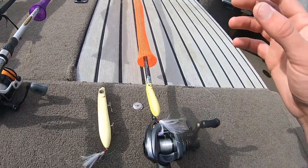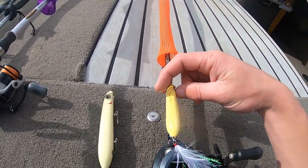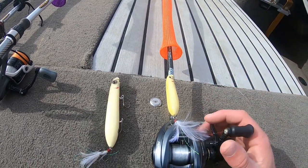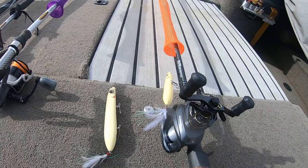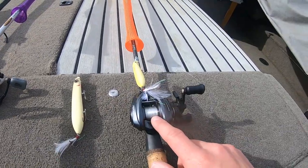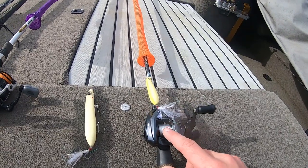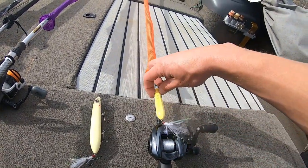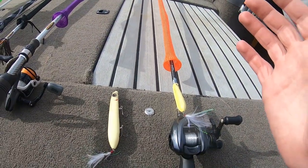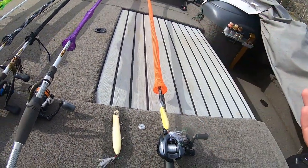So what we did was we switched over here to the 77.7 model, and it's only a two treble hook bait, very light as well. I'm throwing it on a Dobyns Sierra BFS rod. It's a zero power with a Cast King Kestrel BFS reel on light line to be able to sling this thing.